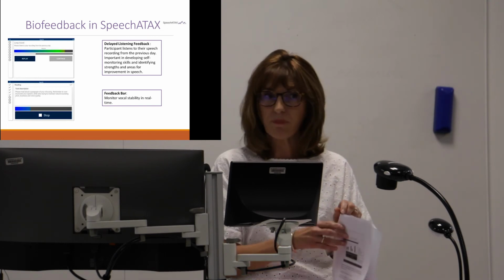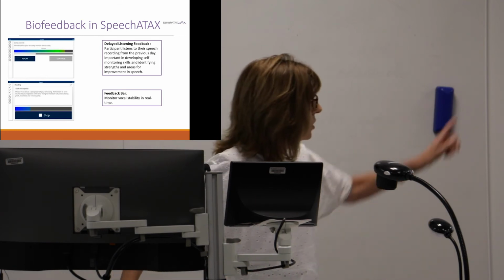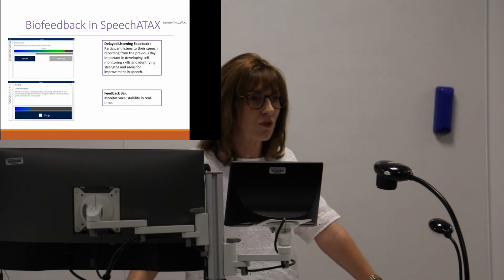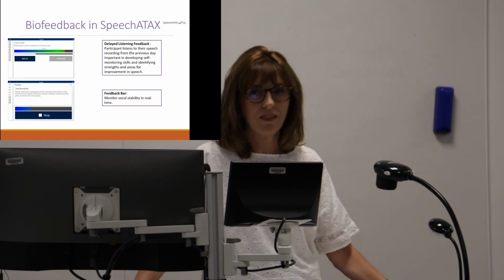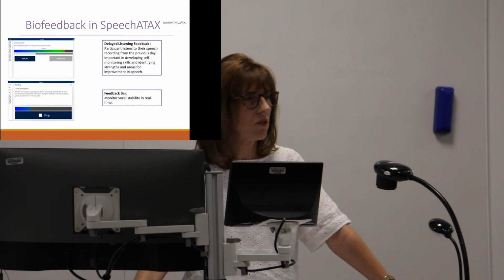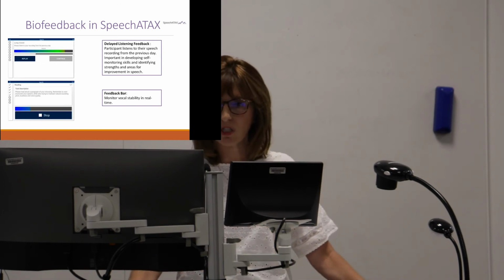This slide shows you a little bit more about the visual feedback, the biofeedback as we call it in the SpeechAtax. So again, when you come to do your exercise, you can see from the top display there, each exercise that you do, you actually listen to your recording from the previous day. So if you're doing the long vowel, as in the exercise that it shows you here, you hit the replay button and you can hear how well you did yesterday. And you can think, okay, well, it wasn't quite as long as I thought it was. Maybe I can do a bit longer today. And then you do your production today. So you're getting that constant feedback the whole time.